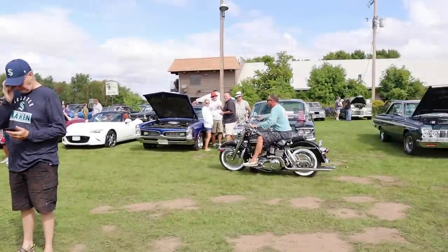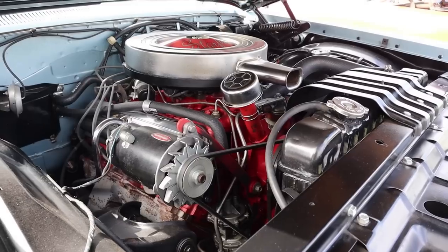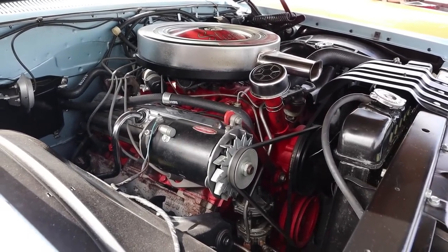Oh, here we go. A motorcycle fiddling by. 394 high compression engine, which was, he said, unique to these vehicles. Really cool.